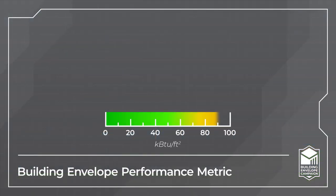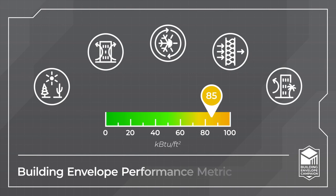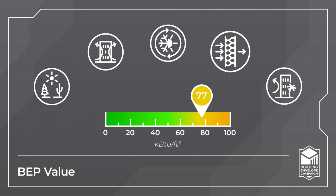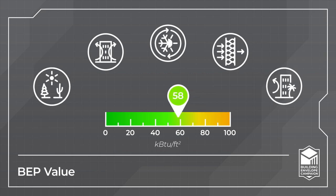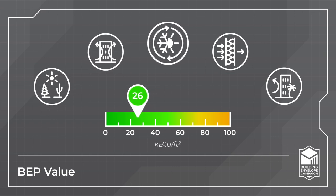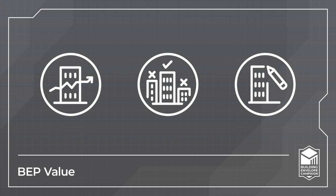The building envelope performance metric was developed to quantify these complex relationships. This metric provides a building envelope performance value, or BEP value, that evaluates the building envelope performance and accounts for all indoor and outdoor thermal loads. The value can be used to compare building performance before and after a retrofit of an existing building, contrast performance between multiple buildings, and help make design decisions.